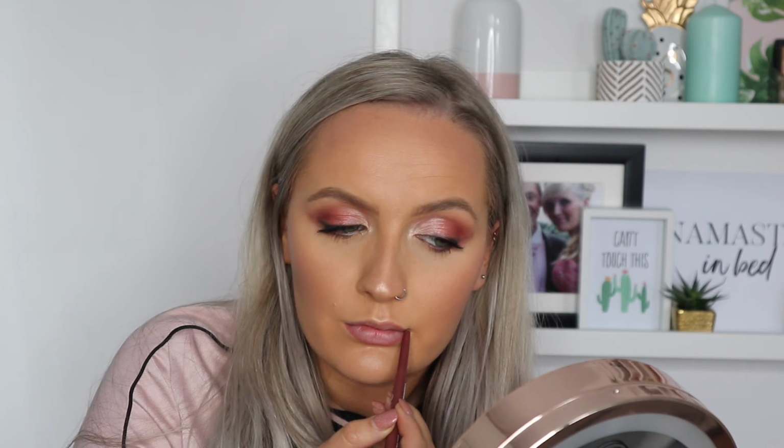So now let's fill in the lips. She's got quite kind of like a raspberry mauvey pink lip. I'm not very good when it comes to explaining shades and stuff, but I'm gonna line my lips with this W7 lip liner in the shade Champagne. Right, so that is the lips lined.